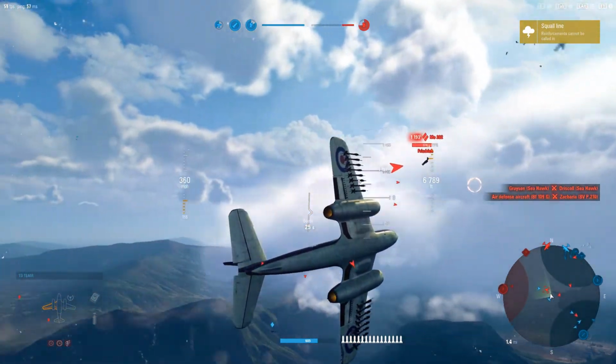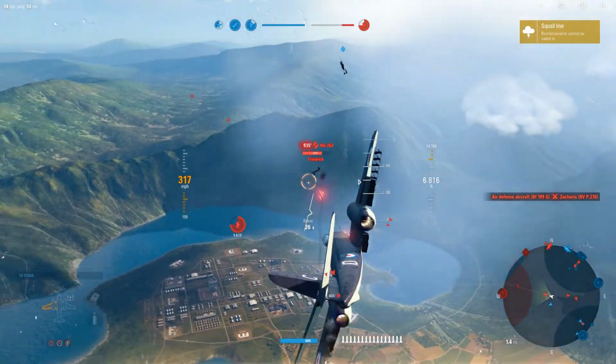Heavy fighters getting after each other is kind of like watching the Dance of the Elephants.